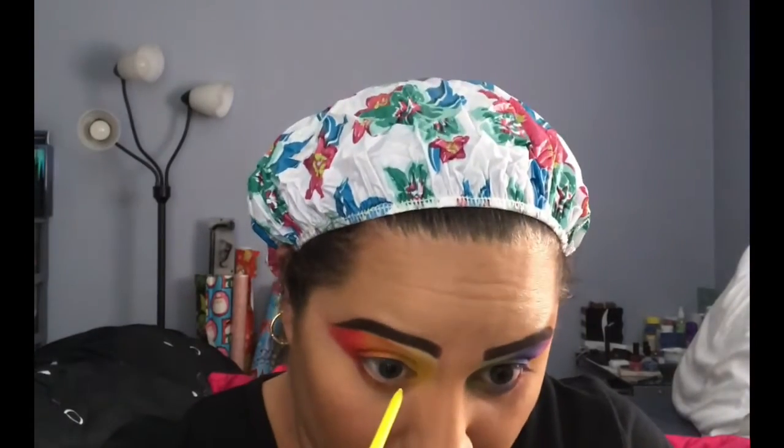All right, so there's that. And now I have some really fun colored liners that I want to use. So we're going to use that for our lower lashes. I'm going to use the color Crossed. It's a cream gel liner from ColourPop, and we are going to use that. Going to follow the same thing. So on the very bottom.